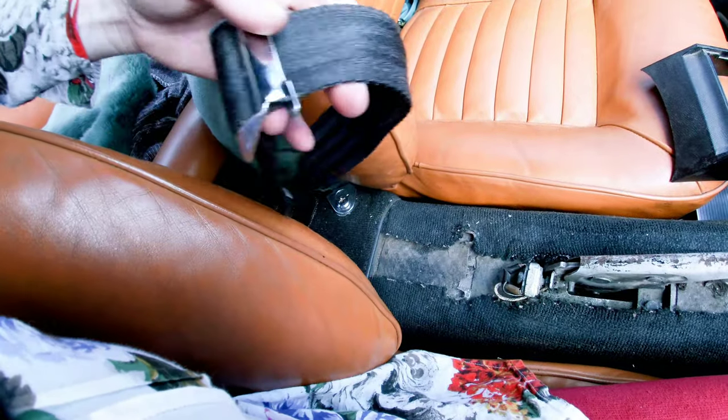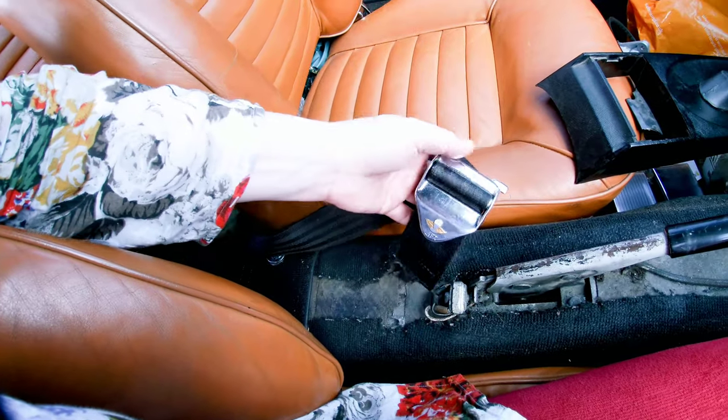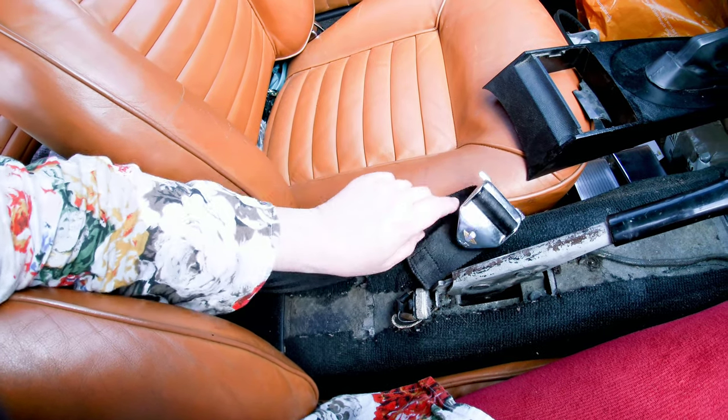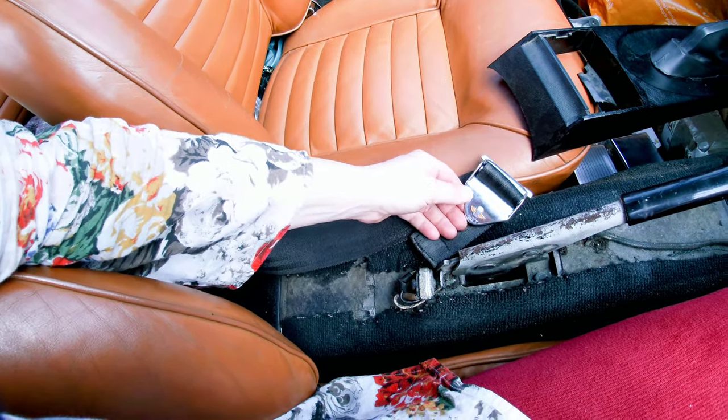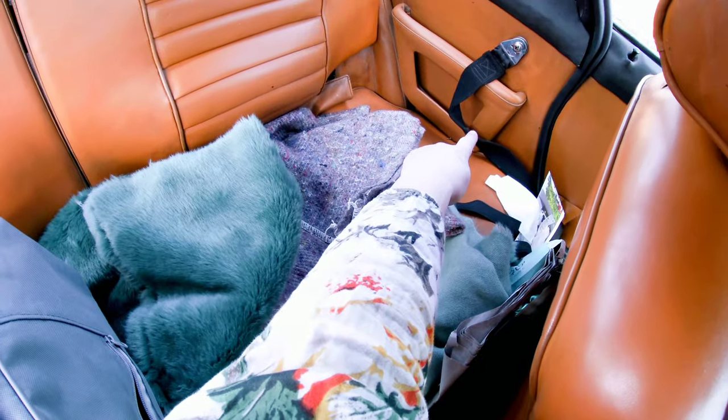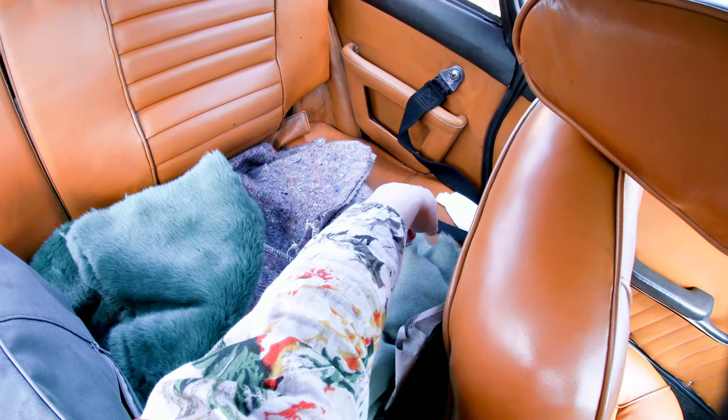Let me have a look. Yeah, nice. They're very nice. So the same seat belts as I've got in my P6, but with the black webbing and the black sock on. They are very nice.